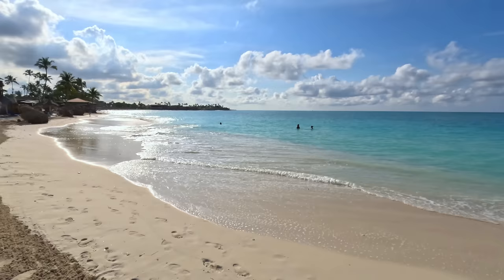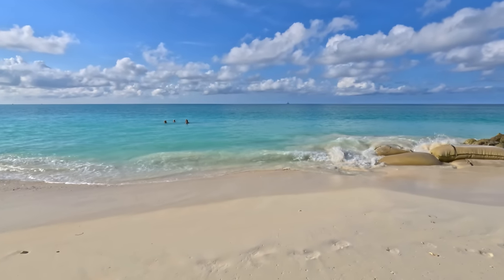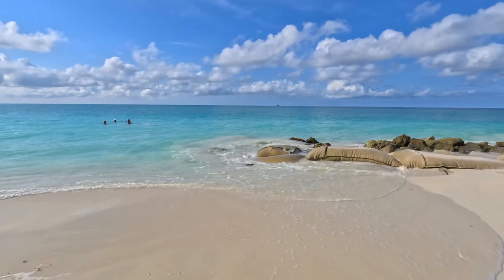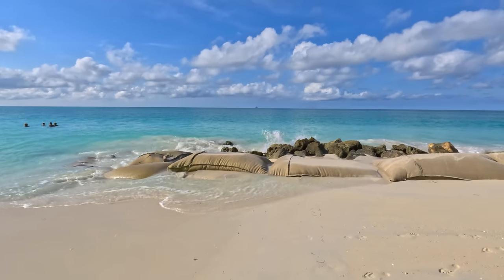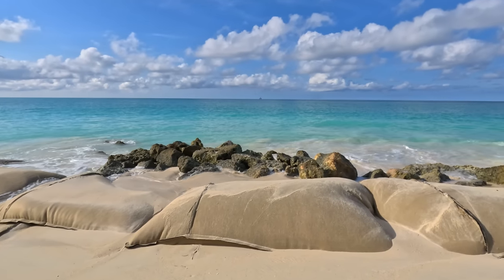But I do see some folks swimming. Even on normal days, it is a little bit wavy, a lot of waves. So nothing out of the ordinary as far as the water is concerned so far. Let's take a look at how it actually looks.